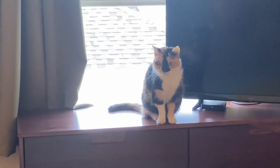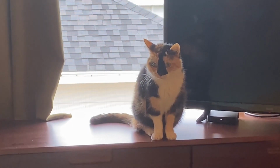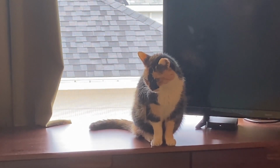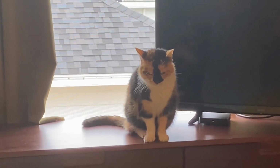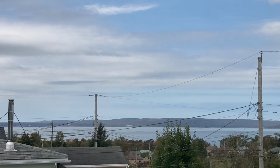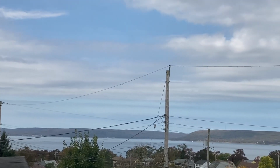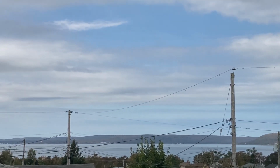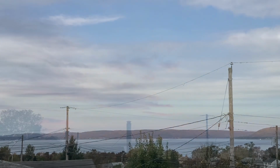So Marley decided to get up in her spot there. She likes to go on neighborhood watch, as I call it, although it's actually Jimmy Watch, who is our neighbor's cat. But I think she feels powerful when she's up there lording over the neighborhood. So I thought I would give you just a little shot. I'm kind of zoomed in so I don't show too much, but this is the view from our bedroom, so we can see this. If we're in bed, it's really, really nice and definitely very zen.